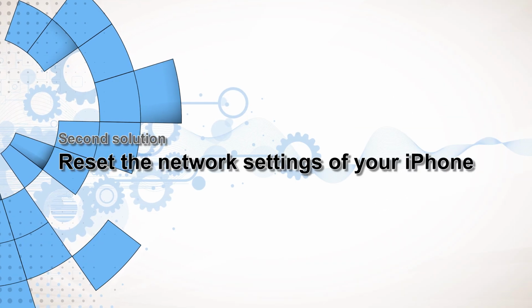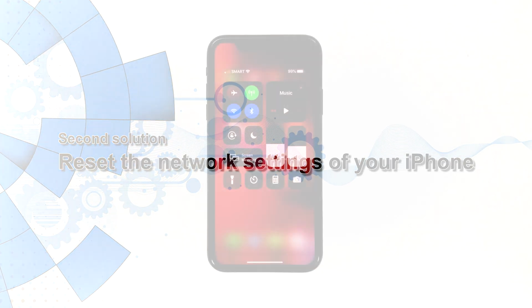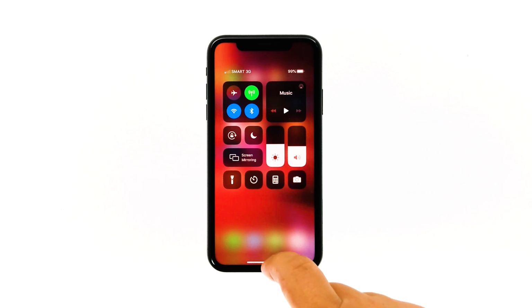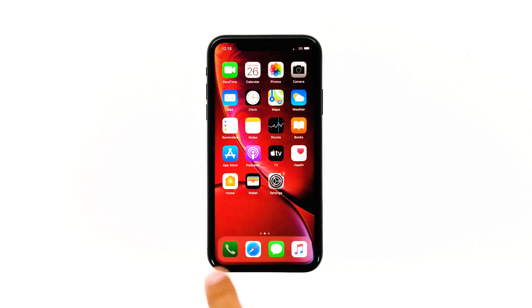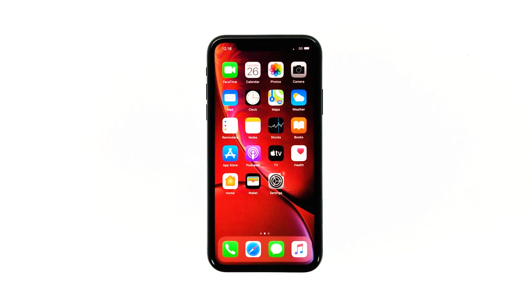Second solution: reset the network settings of your iPhone. This will fix any network-related problems including cellular data and Wi-Fi. In fact, if this is just a temporary problem that occurs from time to time, this procedure should be able to fix it. Here's how it's done.